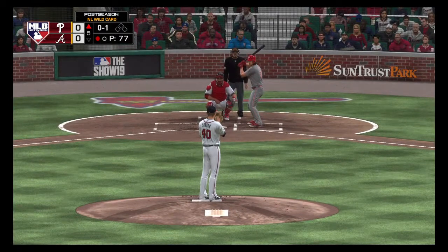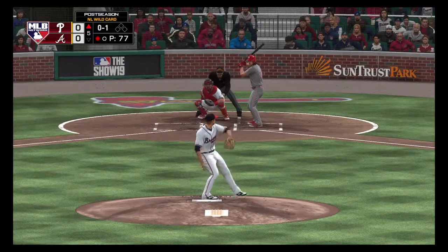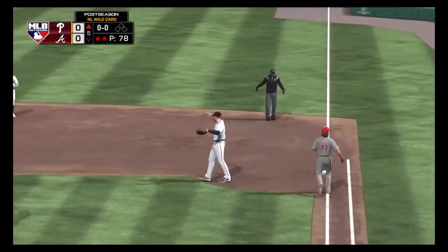No runs, just 1 hit, and no errors on the ledger for the Phillies to this point. Rolled slowly to first. To his right, Freeman, and he'll take it to the bag himself for the out.